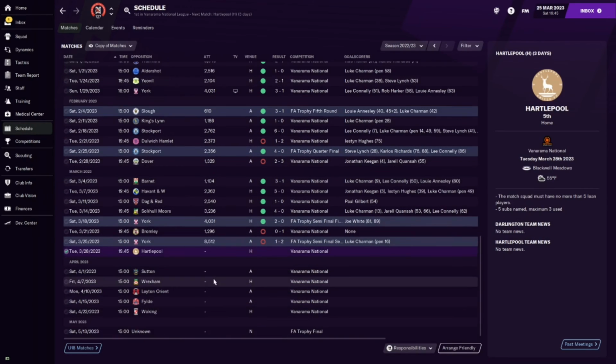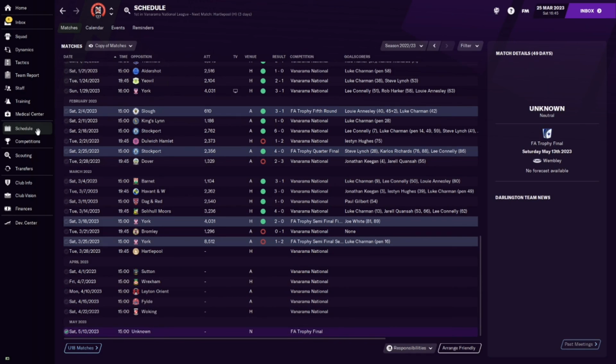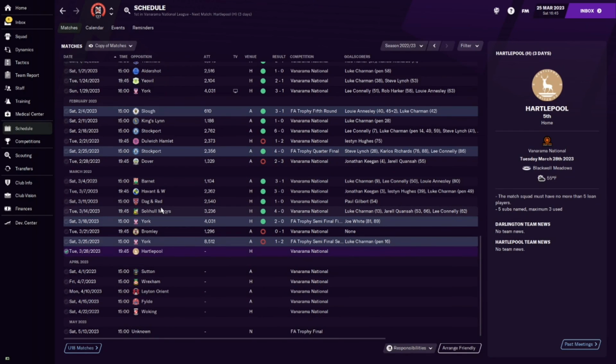Let's take a look at the schedule, see when our next game is going to be. We'll probably come back for this FA Trophy final. I expect that we're going to win the league. If things look like Dulwich Hamlet is going to charge back and win, we'll make a change, and I'll show you one of these upcoming games. But if we are just cruising through the rest of the season, we'll just go ahead and come back for the FA Trophy final.